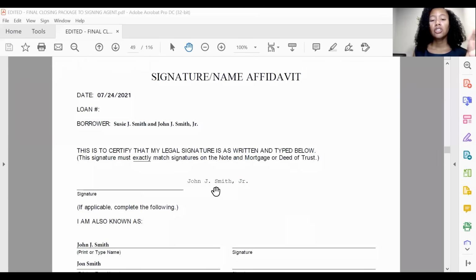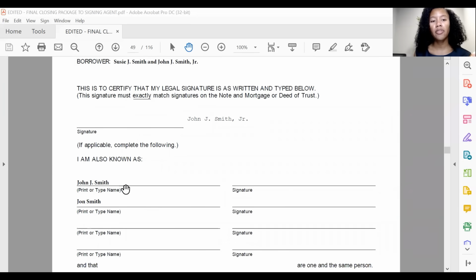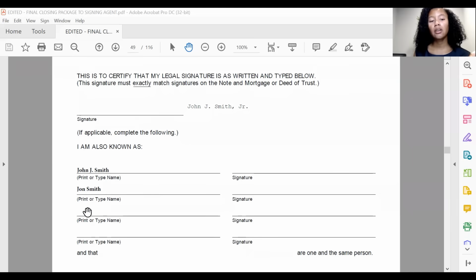All right, so here's John's signature name affidavit. He's going to sign John J. Smith here. When they looked him up, they found him as, he's going to sign, John J. Smith Jr. here. When they looked him up, they found him as John J. Smith, so he's going to sign that here. John Smith, when they looked him up, they found him as John Smith.